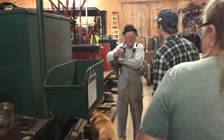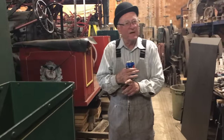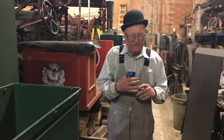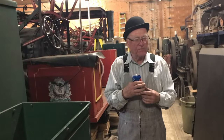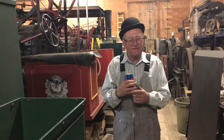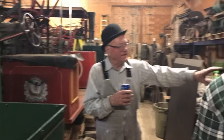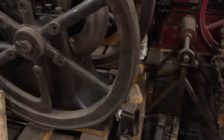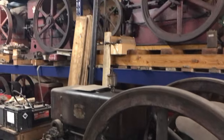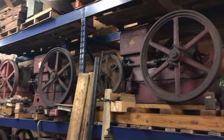So now I told you about the portables, and then when they developed the steam traction engine, they called it a steam traction engine. So then around the early 1900s, they started putting these hit and miss engines and gas engines in to compete against the traction engines. So they called those gas traction engines.